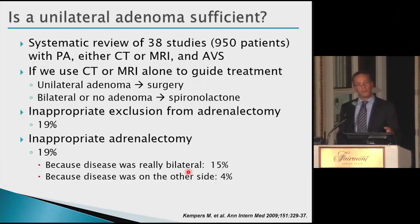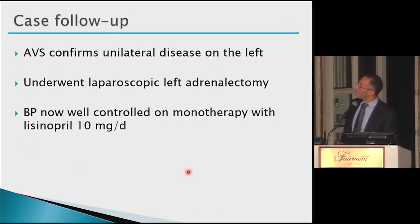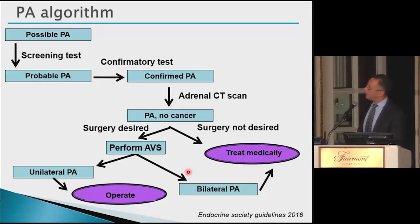And you would do an inappropriate adrenalectomy in 20% of patients, because even though you saw an adenoma on one side, in 15% of the people the disease was really bilateral, or 4% of the time you took out the wrong adrenal gland. So the answer here is to do adrenal vein sampling. In this patient, it confirmed disease on the left. She had a left adrenalectomy, and the blood pressure is now well controlled, although she still requires low-dose lisinopril.